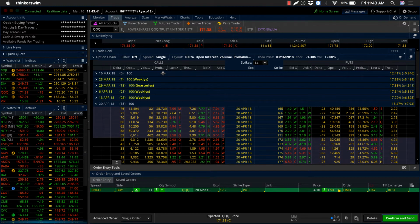They have a very low probability of success. They're all extrinsic value, meaning it's all time value. It's all time decay in those options. If that trade doesn't move in a big way in your favor, you're going to lose money immediately. So I would rather pay more for those in the money options and give myself a higher probability of success.